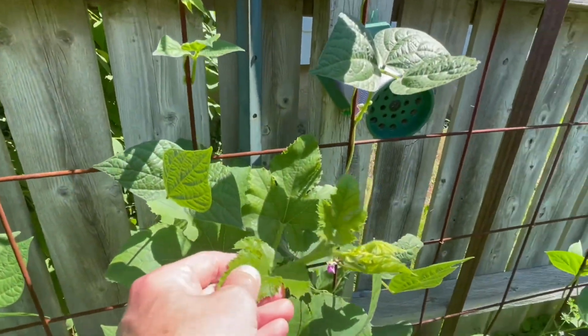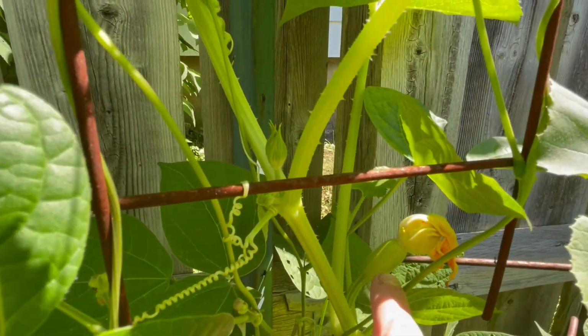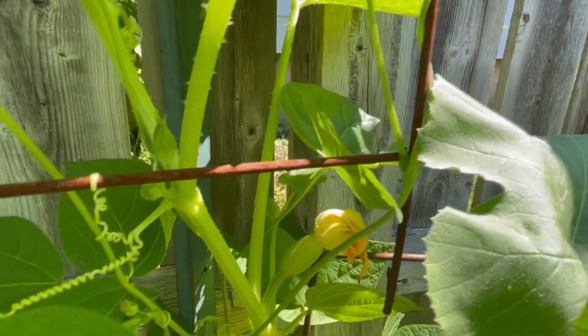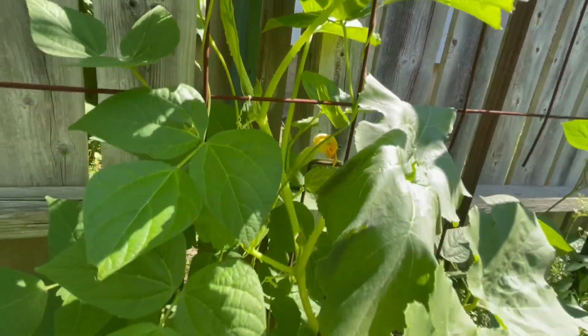Okay, here we go. We got another squash. This guy is a spaghetti squash. See the difference? You can see the base there. That's a spaghetti squash. If it had gotten pollinated, I don't know that it did, it's pretty early in the season, then that squash would start maturing and turning into a fruit.